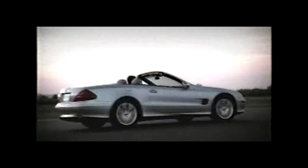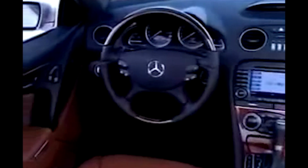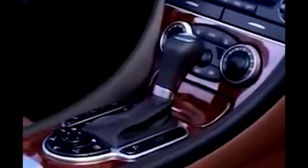The best engines for the R230 are the V8s, the M113 5-liter and the AMG version. The 5-liter generated 306 horsepower, and 0 to 100 km/h happened in 6.2 seconds, and the 5.5 supercharged AMG version generated 493 horsepower, and 100 km/h happened in 4.5 seconds. I do not recommend the V6 because they're slow and not as reliable as the V8s I just mentioned.